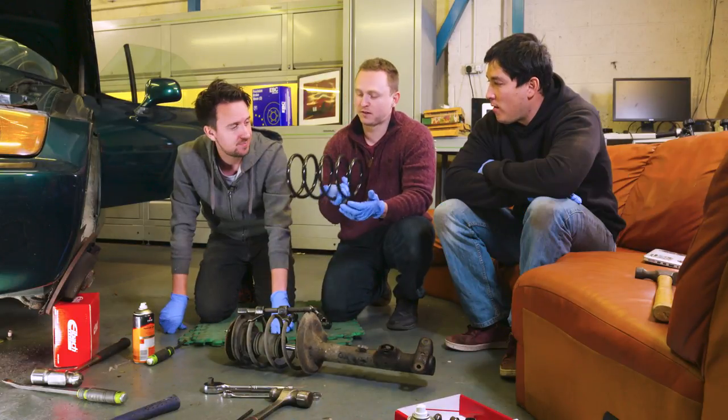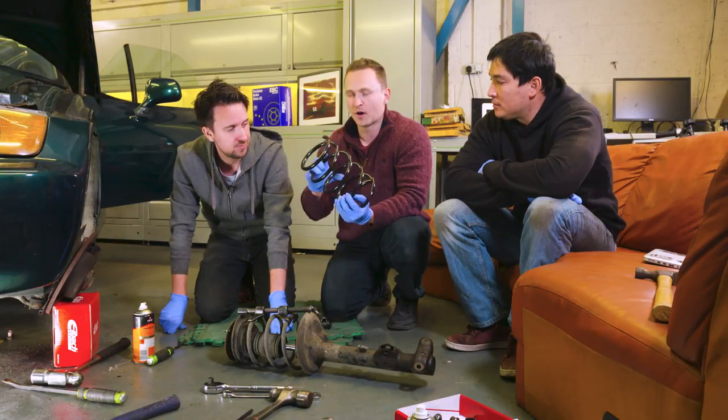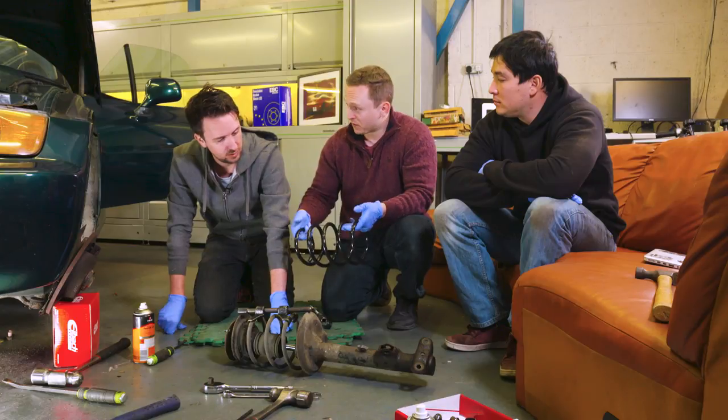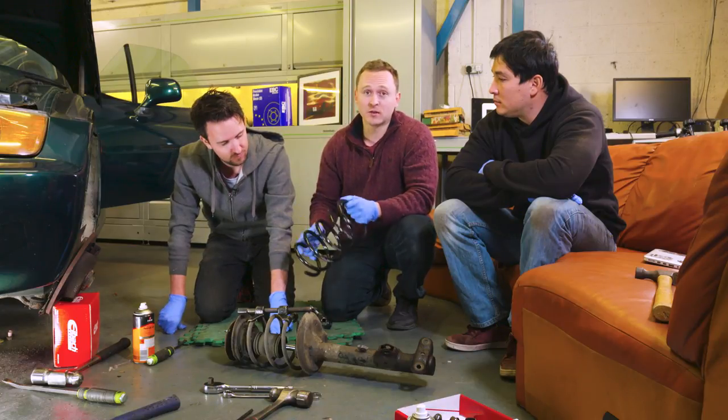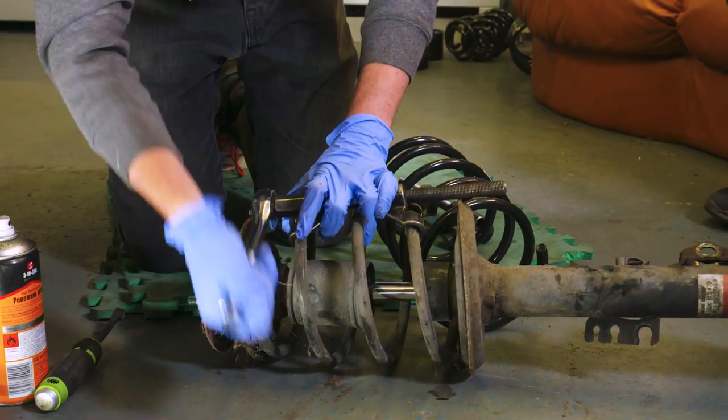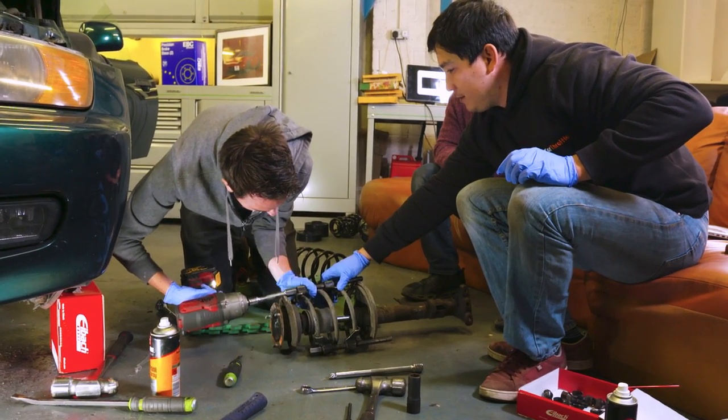And as a reminder, this is a lovely set of Eibach lowering springs. So it should be really good for road holding. Should be comfortable as well. And aesthetically, it's going to make a massive difference to this car. Keep going. Clear. Gun.